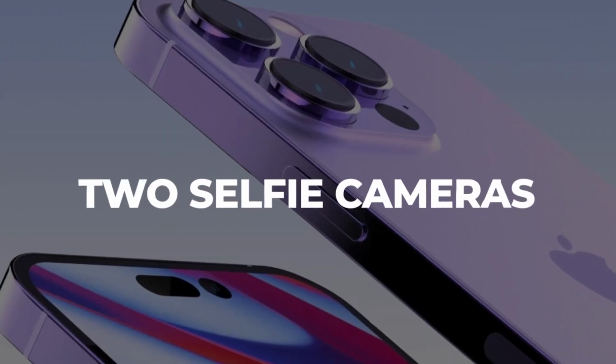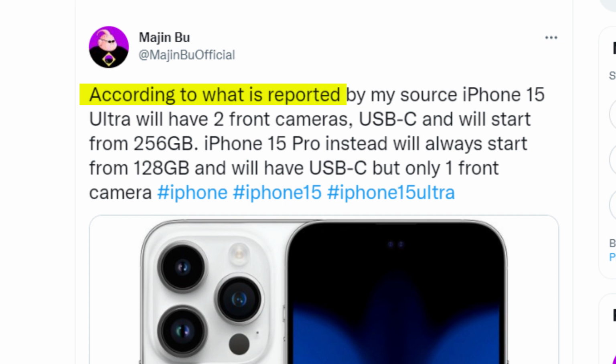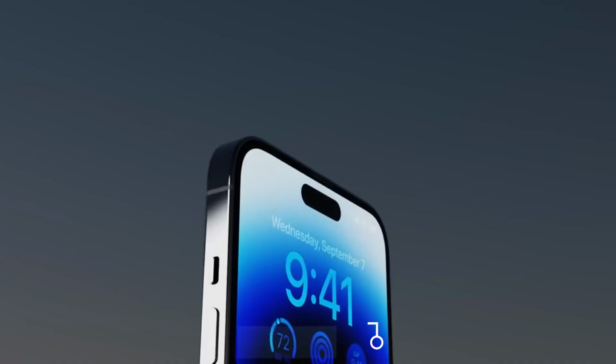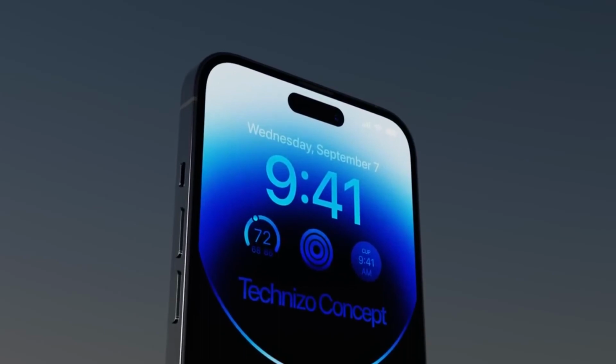Two selfie cameras. Per leaker Majin Buu's tweet, according to what is reported by my source, iPhone 15 Ultra will have 2 front cameras, USB-C, and will start from 256 gigabytes. Apple will add more than 1 front-facing camera to the iPhone in addition to the array of sensors now there for Face ID. Supposedly, the 6.7-inch iPhone 15 Ultra would boast not 1 but 2 front-facing cameras.